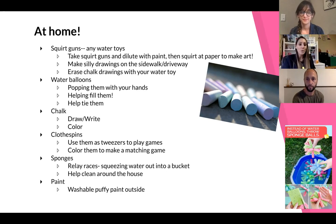Chalk, you can obviously draw, you can write, you can color, you can play different games like Hangman or Pictionary with chalk. So again, different ways to incorporate that, but obviously in a more fun manner than sitting at the table and just writing spelling words out every day.